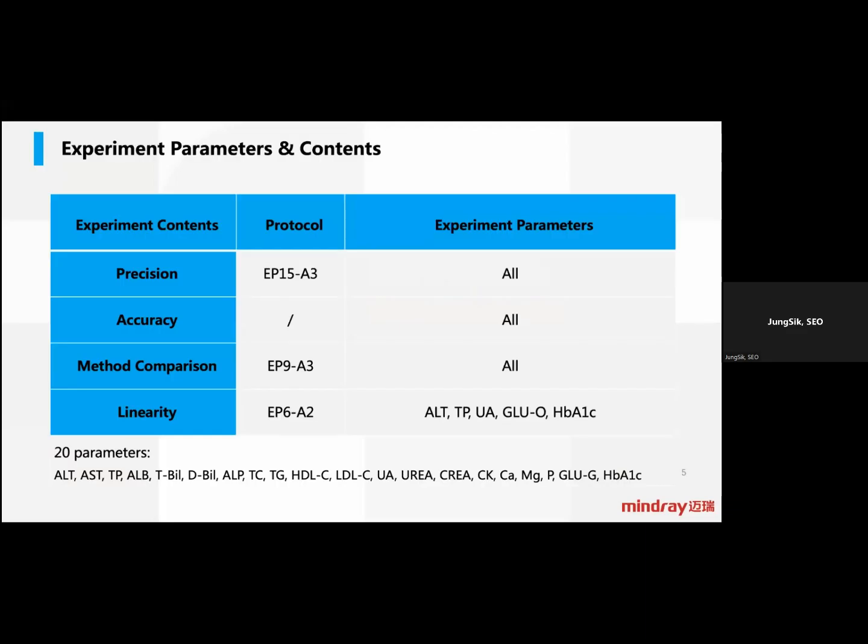And we consider a total of 20 parameters in this study, and each content follows the CLSI guide protocol after talking with Mindray R&D. So we studied precision, accuracy, method comparison, and linearity for the below 20 parameters.